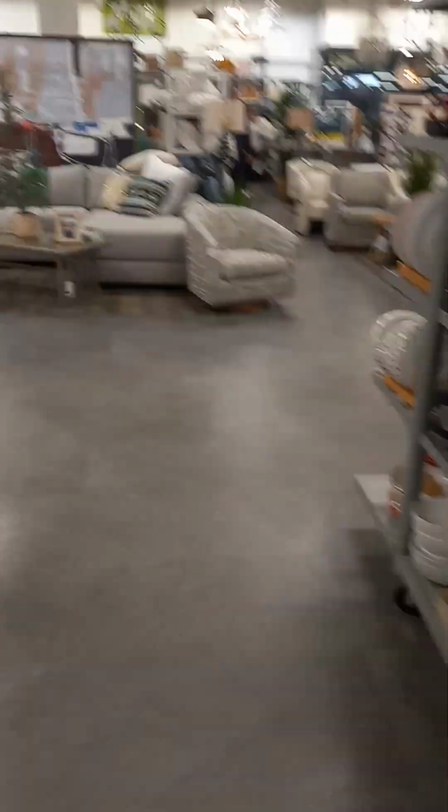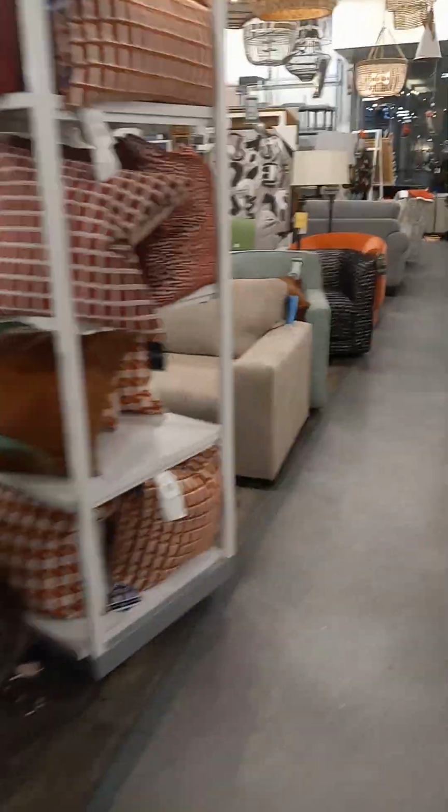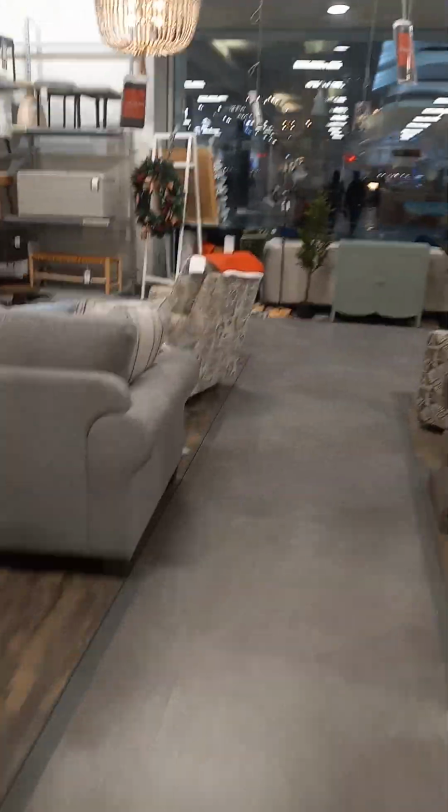So we're just in Homesteads right now. We're gonna enter the mall in a couple of seconds. I'm just gonna give you the tour of the Moorestown Mall. I just want you to see what Moorestown Mall is up to these days in 2023. The end of 2023.